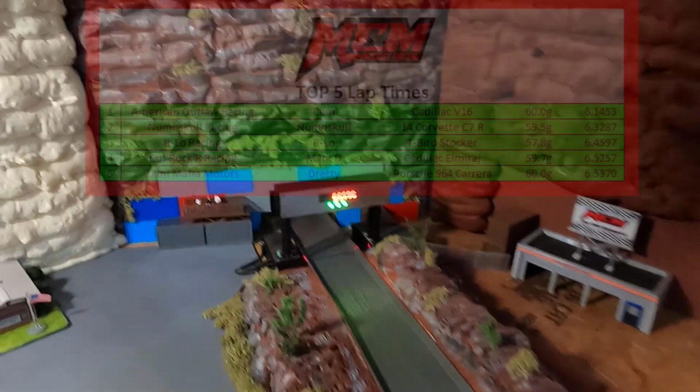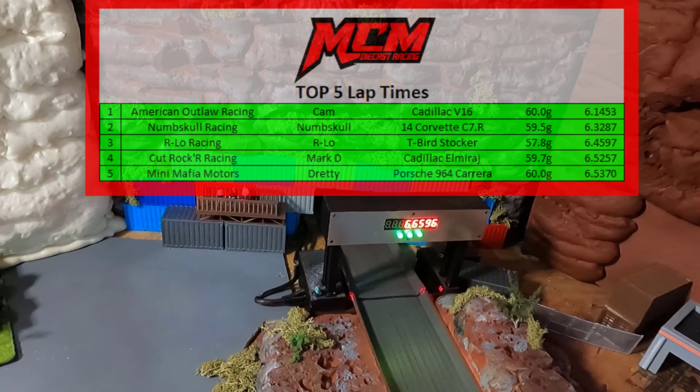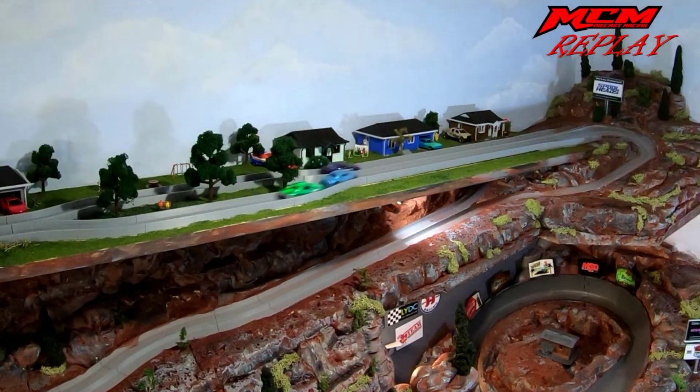Shu put down a pretty good time even though he was tumbling. Not quite good enough to get on the board, but it was a good time. It looks like Shu had some problems coming out of the gate there, so he's on his hood. Getting down to the butterflies.